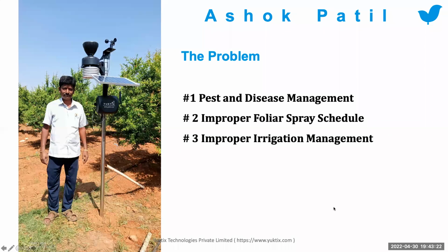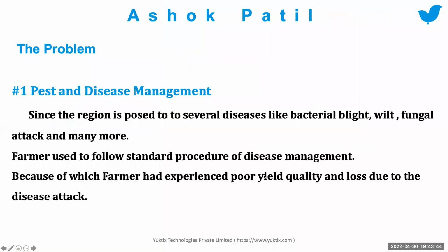The second was improper foliar application. When should foliar application be taken up? Even when it was applied, it was not proper. And the third was irrigation management. As I was mentioning, for irrigation we just look at the sky and see that it's very hot, so give some water, or it's very cool, so reduce some water. So the quantity of irrigation was not proper. Improper irrigation management was his problem. These were the problems faced by Ashok Patilji.